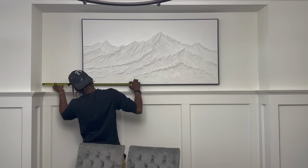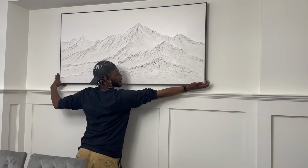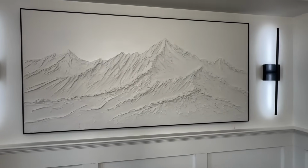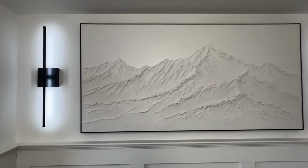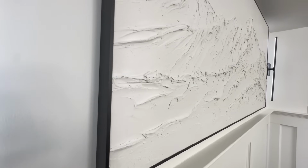I called in my handy dandy contractor, and in no time he had it perfectly mounted in my space. And this is how it turned out. Just absolutely gorgeous. Guys, trust me, this is by far one of the most elegant pieces I have in my home, and I do plan on getting more.